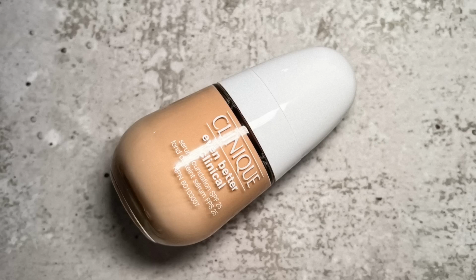So I'm jumping straight into foundation, and I'm going to be using the Even Better Clinical Serum Foundation with SPF 25. I'm going to be using the shade 28 Ivory. This packaging is so freaking cute. That's what really drew me to this specific foundation. It just looks like a little egg or something.